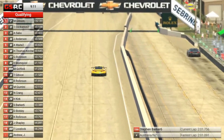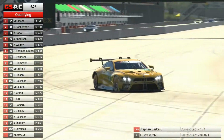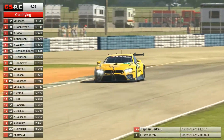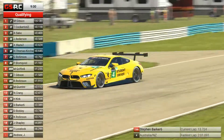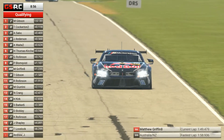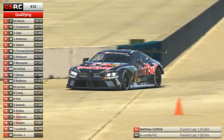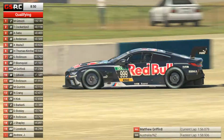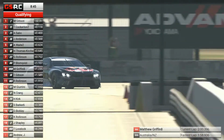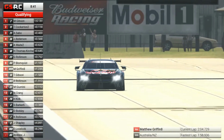It's going to be very interesting to see which of these guys are going to keep their pace all the way to the race, because we've seen many drivers in the past, Ryan, who are very fast in qualifying, but then when it comes to race conditions, when push comes to shove, they can't quite hack it with the big boys. So let's see if these guys, Mark Gibson and the other fast newcomers, can bring it right up to Cockerton and Rafael Sabo especially, who has been the consistent force near the front all throughout the season.